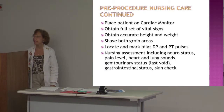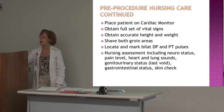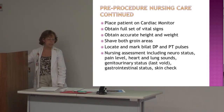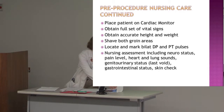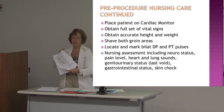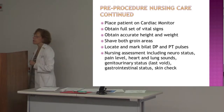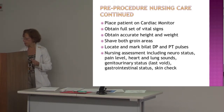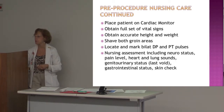And vitals, height and weight, like I said, we want to make sure the groin areas are shaved. You want to locate and mark the pedal pulses, and I did give you a handout just showing you the different areas of the pedal pulses on the side and then on the top, and then this is another little doodad for the pulses. Okay, make sure their neuros, pain level, lung sounds, etc. are all assessed before a patient goes to procedure.